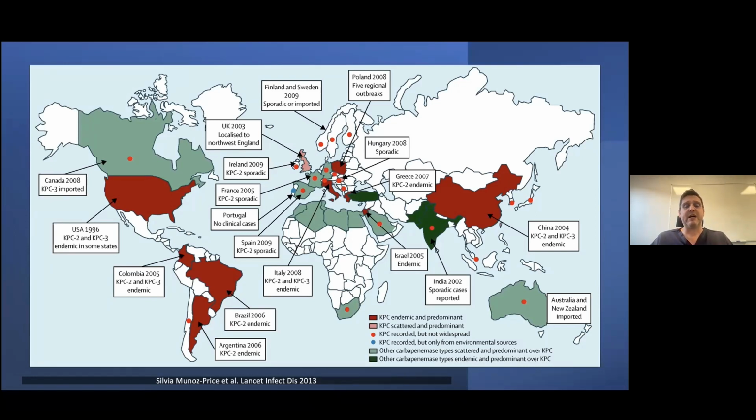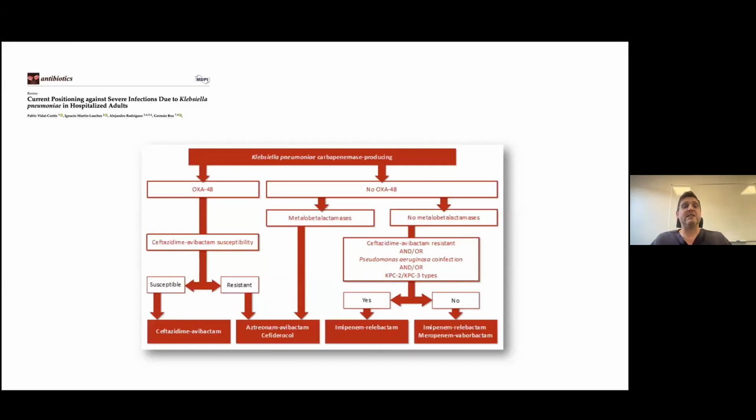So this is definitely for empirical treatment, but we also have an emergence of some particular strains. We have given a lot of scope to maybe metallo-beta-lactamases. As you can see in this graph, we also have some particular issues with KPCs. And this is the reason that when we go to Klebsiella pneumoniae, we need to check if there is an OXA-48 or not. And when it's an OXA-48, the alternative here, in case that ceftazidime-avibactam is susceptible, could be a good choice.